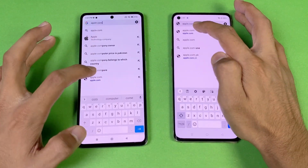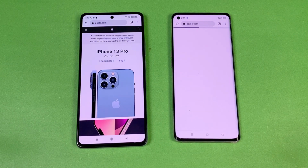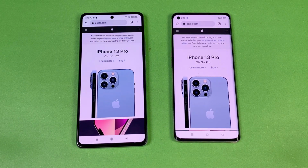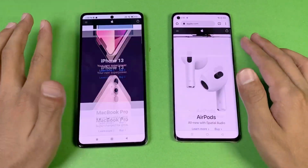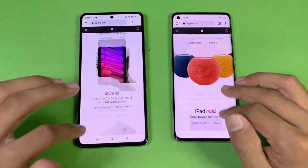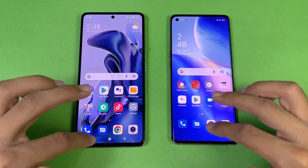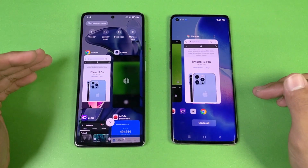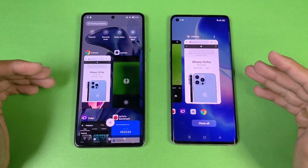Next on the list is apple.com, launching at the same time, and it is faster on the Xiaomi 11T, and the Reno 5 Pro is taking a lot of time. This time let's see the scrolling again, a little smoother on the Xiaomi 11T as compared to the Reno 5 Pro. So guys, now let's see RAM management on both phones. The Xiaomi 11T has 8GB of RAM, while the Reno 5 Pro gives you 12GB of RAM.